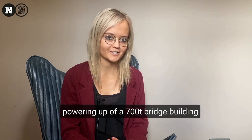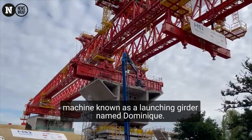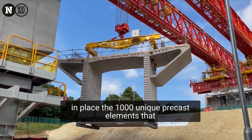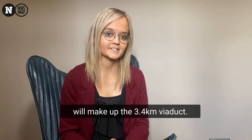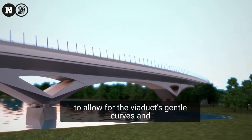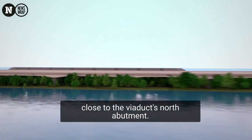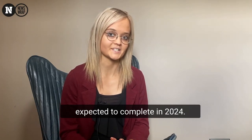powering up of a 700-tonne bridge-building machine known as a launching girder named Dominique. HS2 engineers have now started to put in place the 1,000 unique precast elements that will make up the 3.4-kilometre viaduct. The segments are in a variety of shapes to allow for the viaduct's gentle curves, and they're being manufactured in a temporary factory close to the viaduct's north abutment. Assembly of the viaduct is expected to complete in 2024.